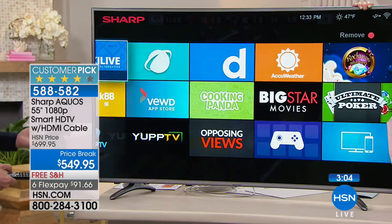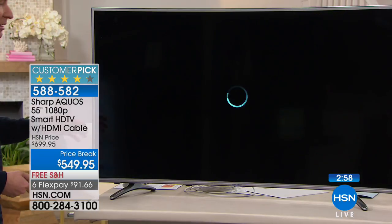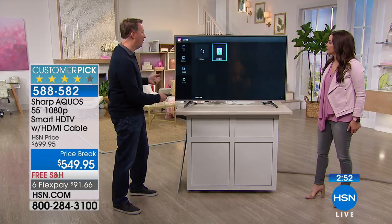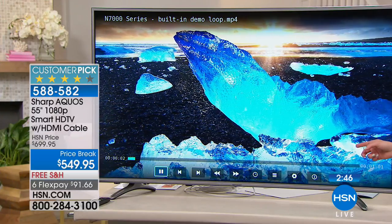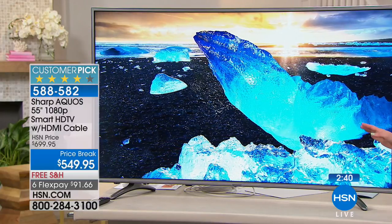And then when you want to go back and plug your content in, I can access my photos, I can access videos, I can access my music. I click on the photo section or the video section, I find all my videos that I have stored on my USB drive, and now if I want to access it, I click over here, there's my video, I click the button, and instantly it loads up because it's got that fast streaming processor inside. Look at this picture. I mean, this is insane. It is so beautiful. This is just a game changer.